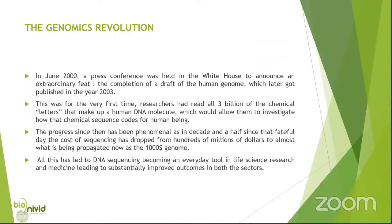This was a landmark experiment in the history of mankind because a lot of scientists from 5 different countries, 15 different research institutes collaborated to decipher the mystery that was the human genome. And again, for the very first time in the history of mankind, we were able to read all the letters that constituted the entire human genome, 3.2 billion to be precise.